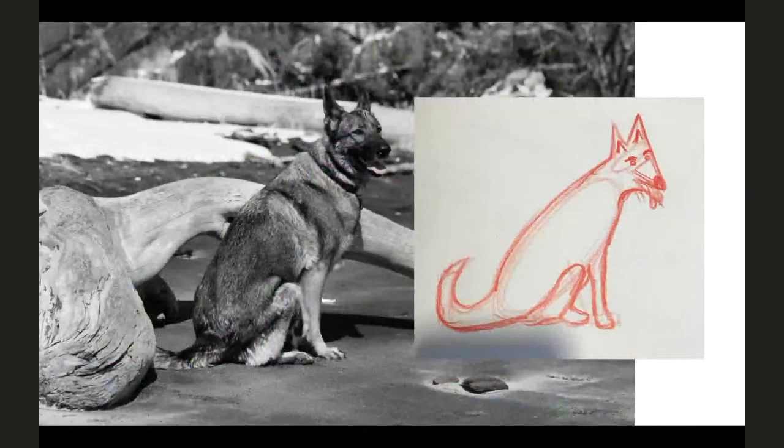So totally be okay if you don't feel like you're the best drawer. Like, I don't know that I would frame this picture of Elsa that I drew.